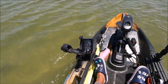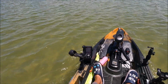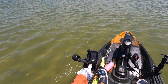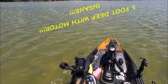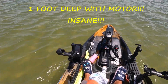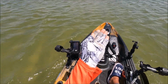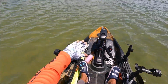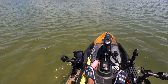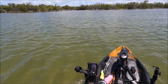I also want to show you guys with the Old Town Autopilot 120 on 136, I could go very skinny. This is 1.4, 1.3 feet. I could go down to 1 foot. Like 1 foot of water. And you still use the iPilot motor. If you really want to go really skinny, you could just deploy the motor, lift it up, and go literally zero. Pull the rudder up, and you could use your paddle then. That way, you could fish the skinniest water possible.